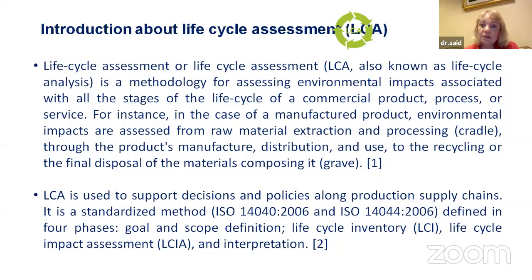It is a standardized method, ISO 14040 and ISO 14044, defined in four phases. Phase number one, goal and scope definition. Second phase, life cycle inventory, then life cycle impact assessment, and the fourth and final phase is the interpretation.